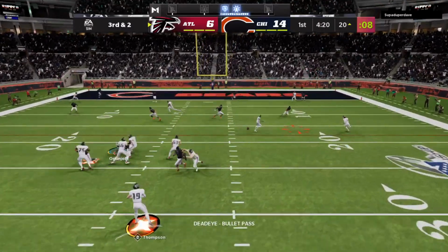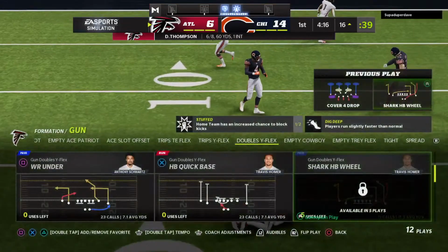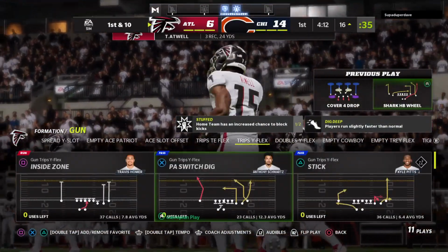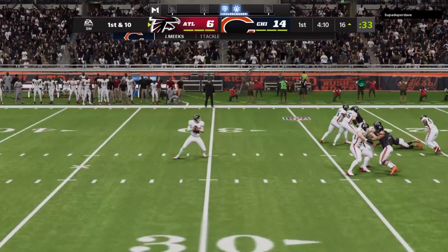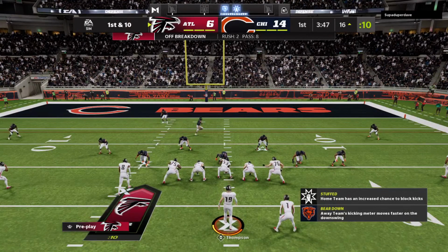Operating from the gun, Thompson. And he will find Atwell. That's complete. And he is going to have a Falcons first down by a couple of yards as they're able to get 4 there on 3rd and 2. First down, Atlanta. So the ball down to the 16 here for 1st and 10.